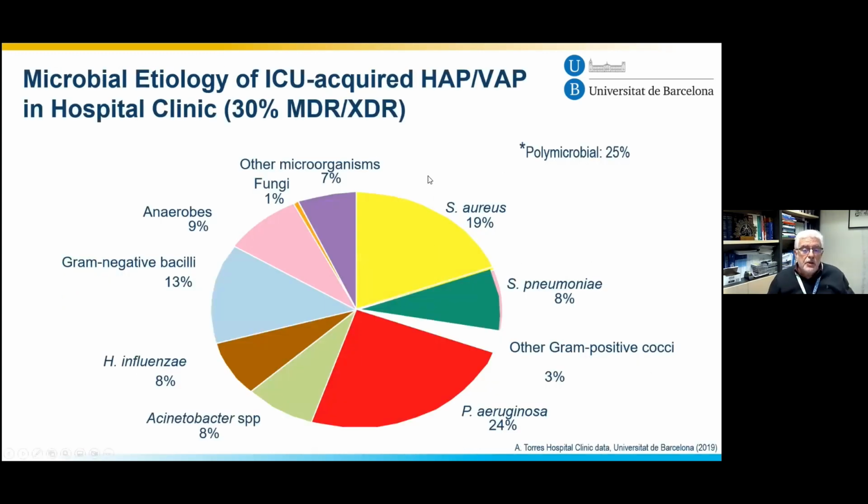This is the typical, at least in the south of Europe, microbial etiology of ICU-acquired hospital pneumonia that includes VAP and ventilated HAP and non-ventilated HAP. And this is clinical data from 2019, and you can see here that Staph aureus, 19%, MSSA and MRSA, Pseudomonas aeruginosa, and Enterobacteria are the main microorganisms. 25% of the cases were polymicrobial, 8% Acinetobacter, and this is not equal in all the units. It changes when you go to other units, to other patterns of resistance, etc.